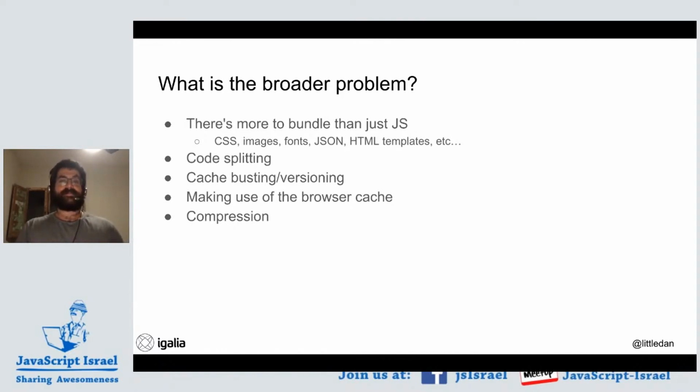And when some resources are not needed immediately at startup, maybe they're needed only when you go to a specific route, then they can be downloaded later. But still, the stuff that's downloaded later is in a certain limited number of chunks, rather than having to download each resource one by one. Another important function is cache busting.